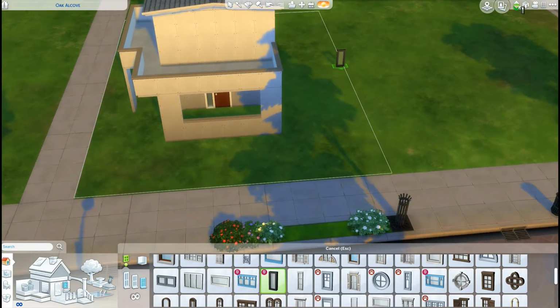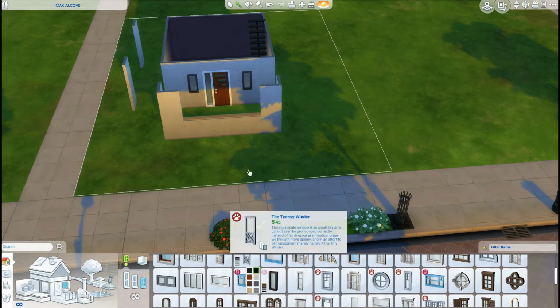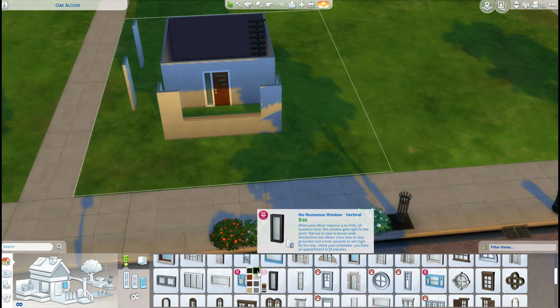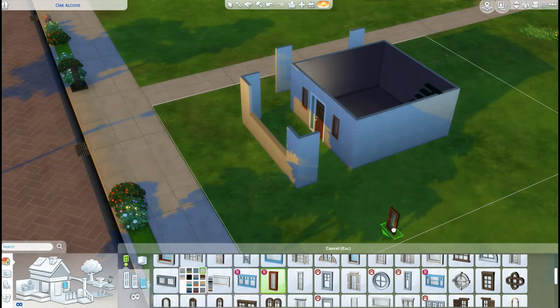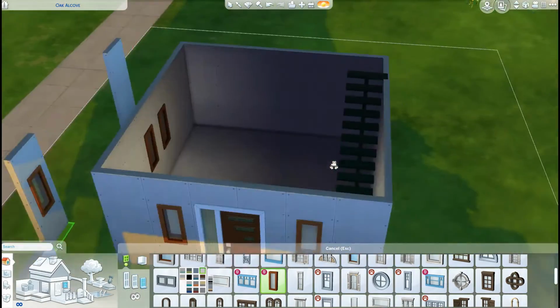I struggle a lot. Here I am doing the windows now, and same with roofs. I struggle a lot with windows. I'm not the greatest with them. I either put too many or I put too few, and I just can't find that happy middle. I struggled a bit for those, but I think in the end, it turned out okay.